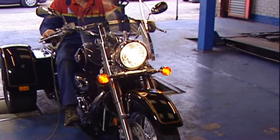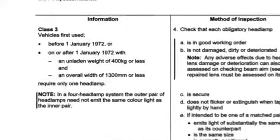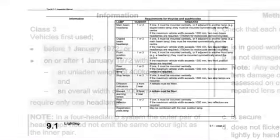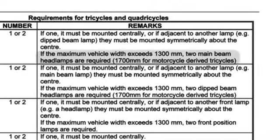Now, the vast majority of vehicles will be fitted with a pair of obligatory headlamps, whereas motorcycles must only be required to have one. Well, that's true, but some three-wheelers may only be fitted with one headlight. And again, the information column of the inspection manual will give us the criteria. It states that Class 3 vehicles first used before the 1st of January 1972, or on or after the 1st of January 1972, with an unladen weight of 400 kilograms or less, and an overall width of 1300 millimeters or less, require only one headlamp. Section 9.1 gives us further information, and the table on page 2 tells us that motorcycle-derived tricycles only require two headlamps if they're over 1700 millimeters wide.